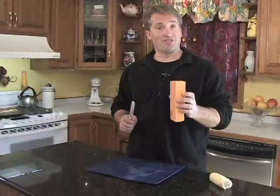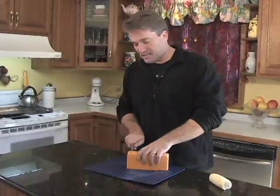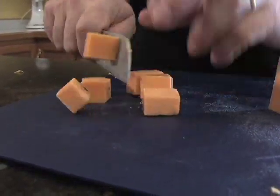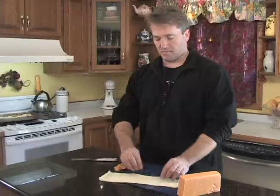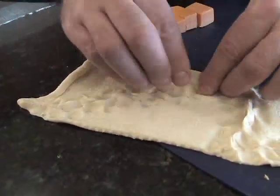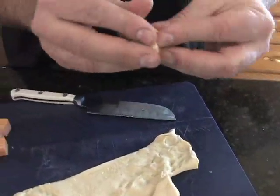The other thing we're going to make is cheese balls. These are super easy and everyone likes them. Take your cheddar cheese and turn it into small cubes. Then lay out your crescent dough. Same thing, pinch together the seams. Make it as contiguous as possible. Next thing you do is you take a piece of cheese, lay it on the dough, cut out a square just a little bit bigger than the piece of cheese, and ball that up.